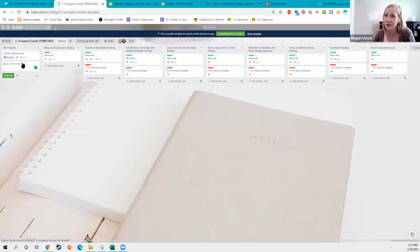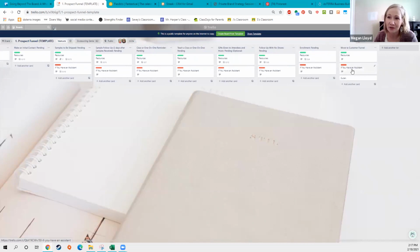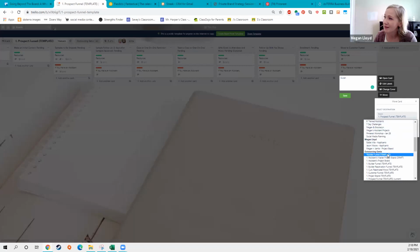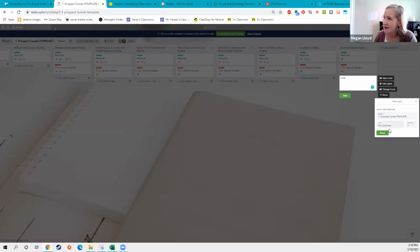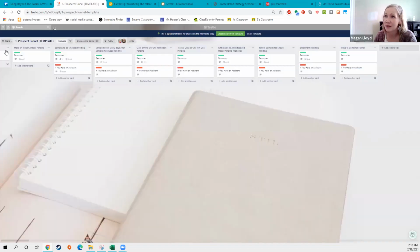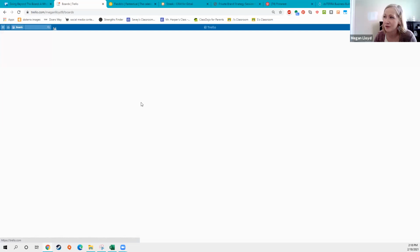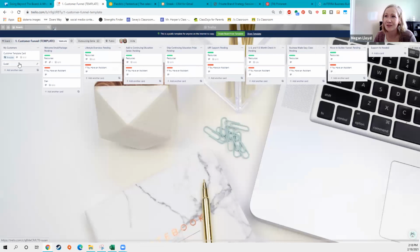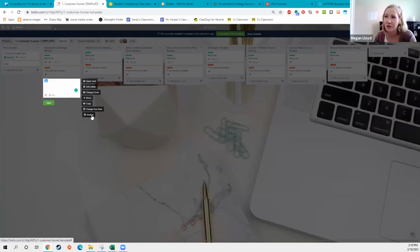Now, let's assume that you have someone who was a prospect, but they've gone all the way through your funnel, and now they've enrolled. So they need to be on the customer template, right? So we're going to click this little pencil button and click move. And you're going to choose the other funnel that you want them to be on, which would be the customer funnel. So let's do that and move. So they've disappeared from this funnel. And if you go to your customer funnel, you'll see that now Susan is on your other board. So you don't have to create a whole new card for that person.